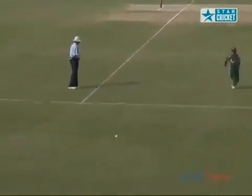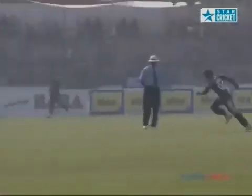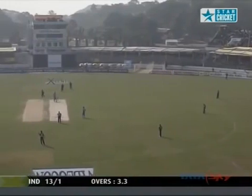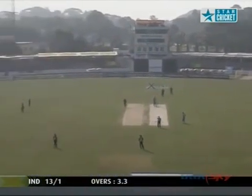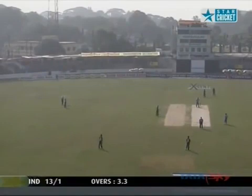Perfectly executed. Well balanced, head over the ball. Played it late. It's that high back lift. It comes down on it. He's got a lot of power. He has the gift of timing. The ball just speeds away. There are advantages and there are problems as well if you hold the bat as tight as Yuvraj does. Great striker of the ball. Terrific on tracks where the ball is coming on.